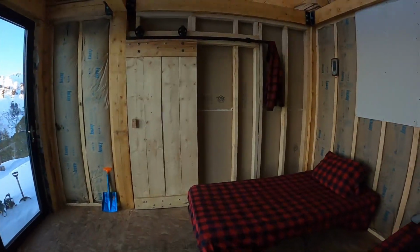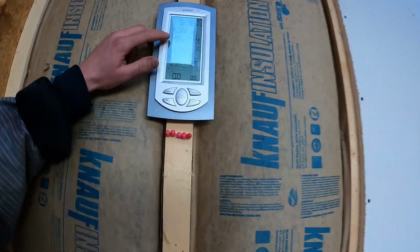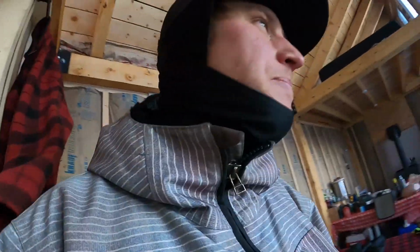Let's go see what kind of temperature difference we have. Look at that, 48 degrees inside. Already a 10-degree difference.